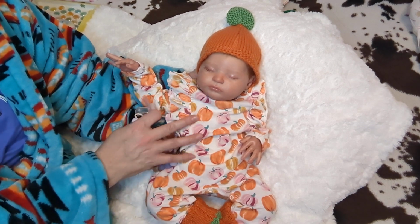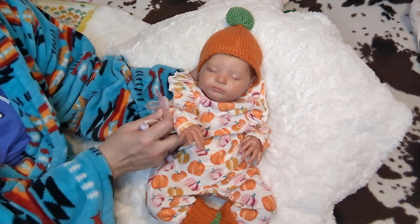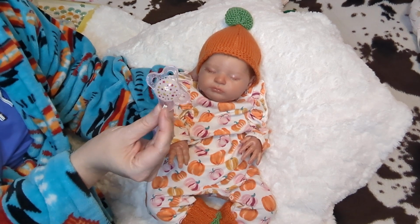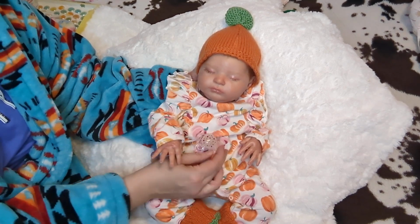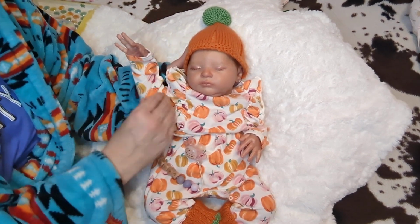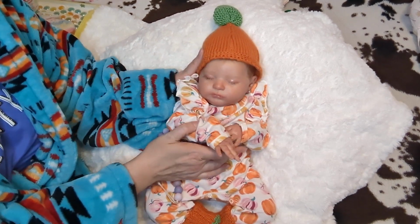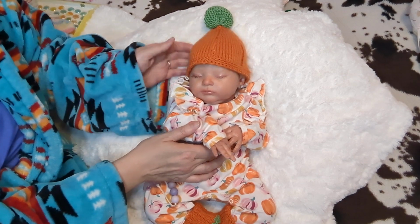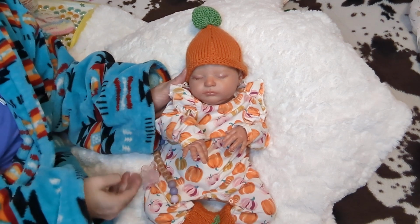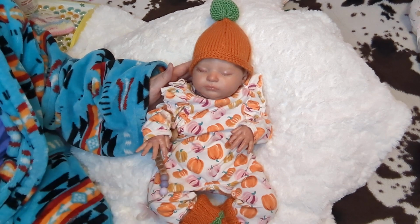I just love this outfit. It's beautiful for fall and for Halloween. And I just think she is so adorable in it. This does glow in the dark too. The little accents on here glow in the dark. I just think it's so cute and so sweet. And this baby is so precious, the way she moves and just the way she cuddles and snuggles. She's just as sweet as she can be, my sweet little baby girl. So this is baby number four for the countdown for today, the final countdown.